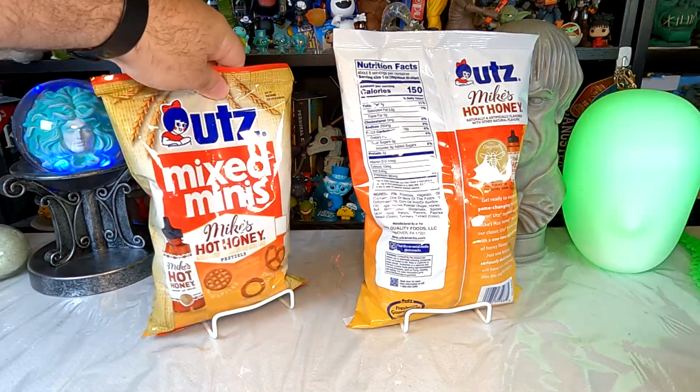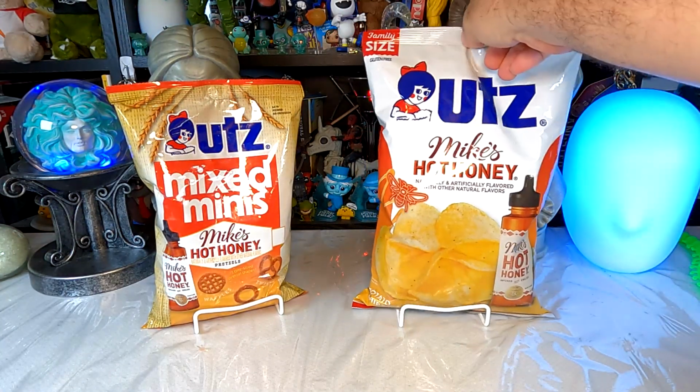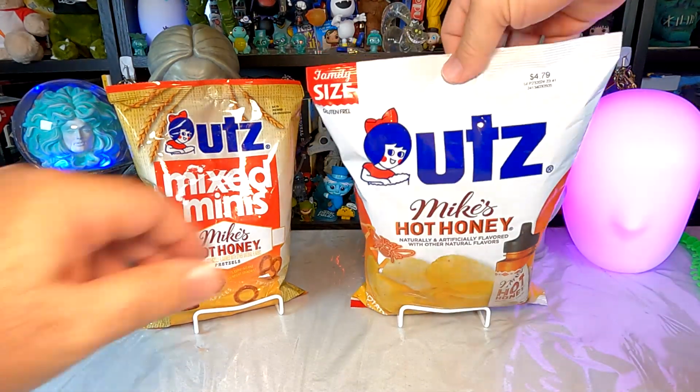So, yeah, no idea what the spice is coming from, but there's actually honey in it. I mean, honey powder. There's honey in the honey powder, though, so that is something. So, yeah, let's break these open and check them out.